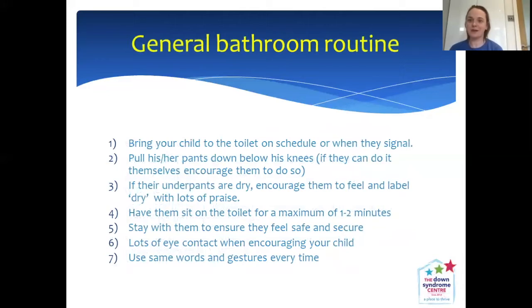So the general bathroom routine: you bring your child to the toilet on schedule or when they signal. You pull his or her pants down below their knees. If they can't do it themselves, you can do it for them, but if they can, you want to encourage them to do this. If you're short on time and in a bit of a rush to get to the bathroom, maybe do this for them to eliminate any accidents.